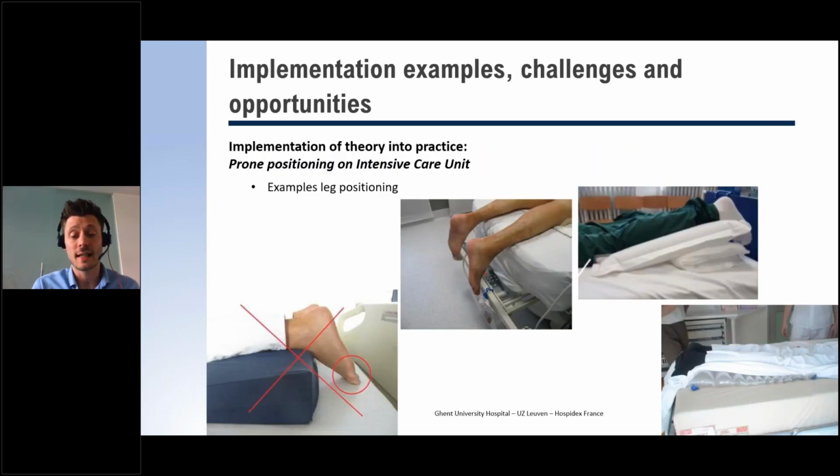So as Marit already said, the positioning of the legs is very important. There are multiple options that you have, just keep the general principles in mind: that you spread the pressure and that you avoid pressure points. You can use specific cushions in memory foam or with air cushions, or you just adapt the length of your bed. Multiple options are possible. Next slide.